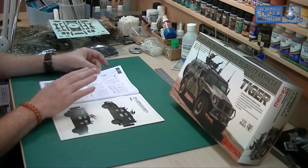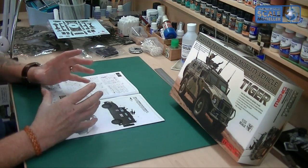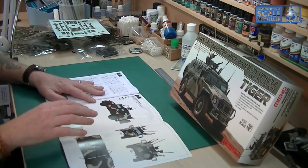You then come onto the sprue map. It's not numbered, but, you know, it gives you an idea. There's not that many sprues, but for a small 1/35 vehicle, there's quite a lot of parts there that can keep you going. There's two options with regards to decals.